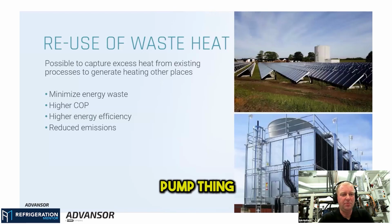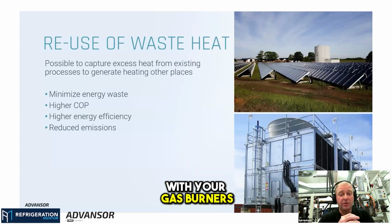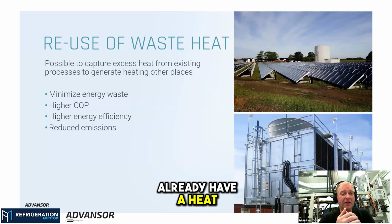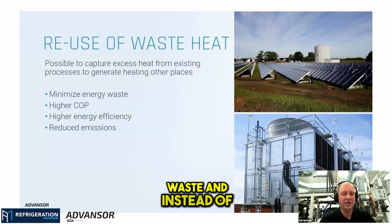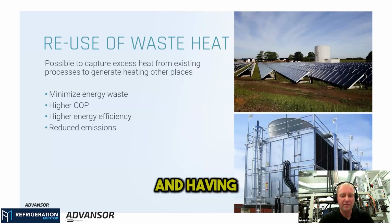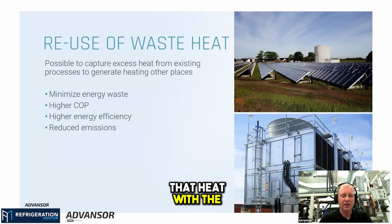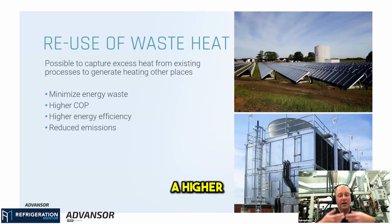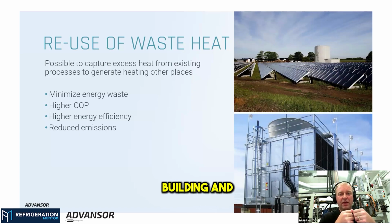Basically, what this heat pump thing is all about is the reuse of waste heat. There's no point in just generating a lot of new heat with your gas burners or whatever if you already have a heat source. And that 40-degree water here contains quite a lot of energy, and it is just waste. Instead of just blowing it away and having a furnace heat up your building, we can take that heat with the heat pump and convert it into a higher state of energy, so a higher temperature of water, return it to the building and heat it up.